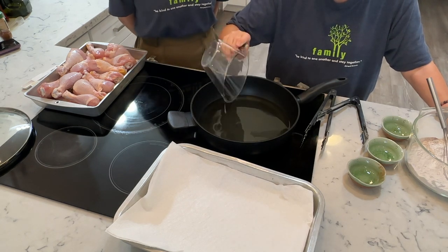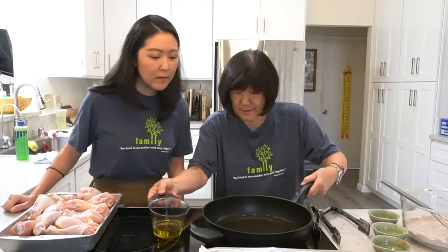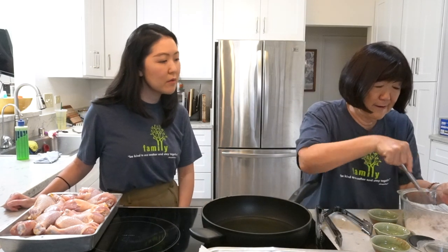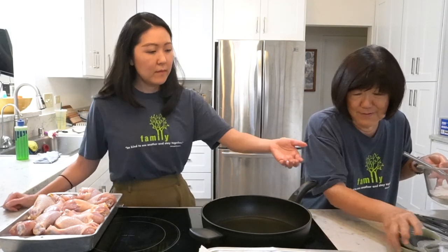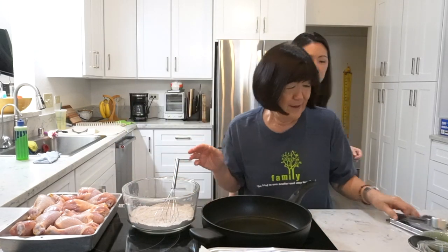Maybe about a quarter inch of oil high. I think that's enough. Is that about a quarter inch? Okay. So you usually turn the pan on and then you put the oil in, right? Do you wait till the pan gets hot? Yeah, I usually do that. That's my practice. I don't know that it matters, honestly.